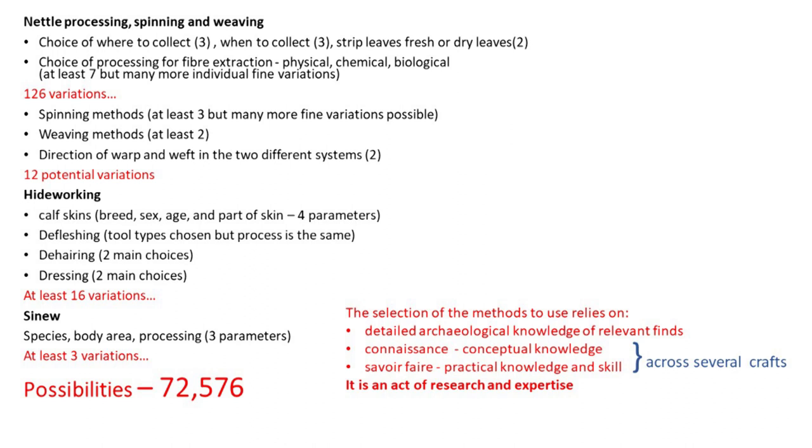The selection of the methods used relied on, firstly, detailed archaeological knowledge of the relevant finds, and also for the crafts, both connaissance, conceptual knowledge, savoir-faire, practical know-how and skill, and all these across several craft spheres. Reconstruction is an act of research and expertise.